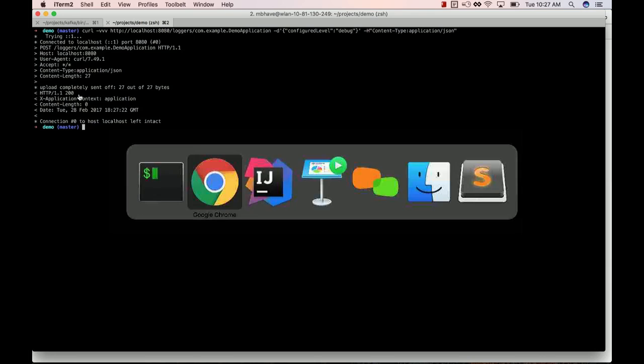So that's a 200. And now if I view the logging configuration for this demo application logger, I can see that the configured level has changed to debug, and the effective level is also debug. So this hopefully gives you an idea of how easy it is to change the logging configuration for your application at runtime.